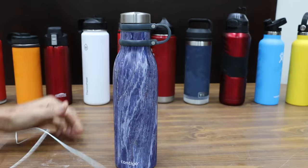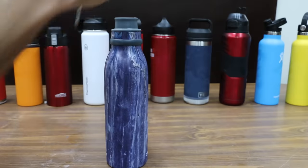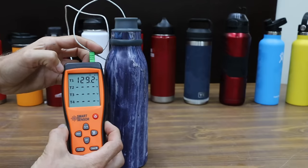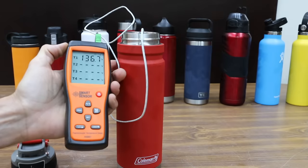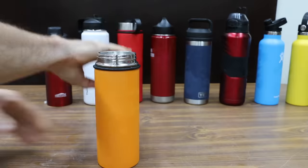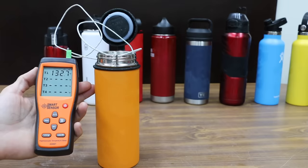It's been right at 4 hours, so let's see how each brand performed, beginning with Contigo. The water started out at 207 degrees Fahrenheit and is now at 129.2, a loss of almost 78 degrees. Coleman did quite a bit better at 136.7, a loss of only 70 degrees. East Rim didn't do quite as well as Coleman at 132.7, a loss of 74 degrees.